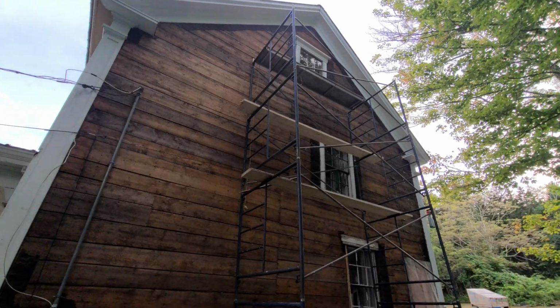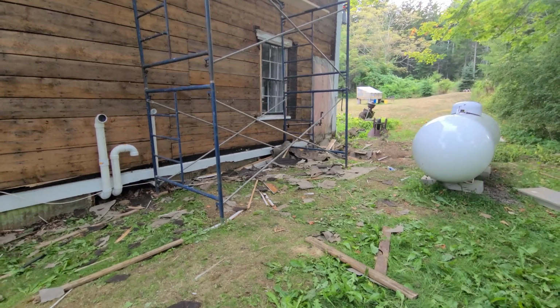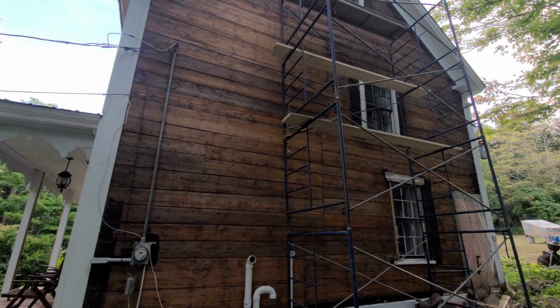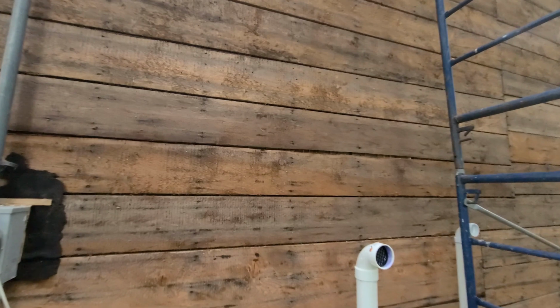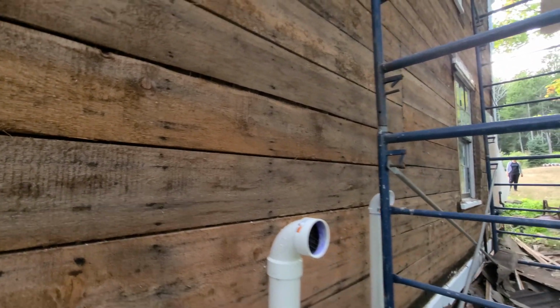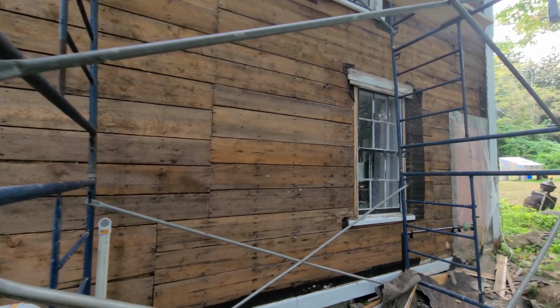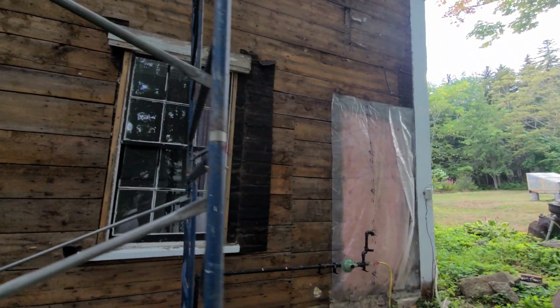So this is what is exposed after they ripped off all the siding. I kind of actually like the look of this. It's like the original hardwood from, you know, the early 1800s. If you take a look, there's space everywhere for critters or whatever to get in. Apparently there's an ant colony in the wall. There's 2 of them, which is pretty nuts.